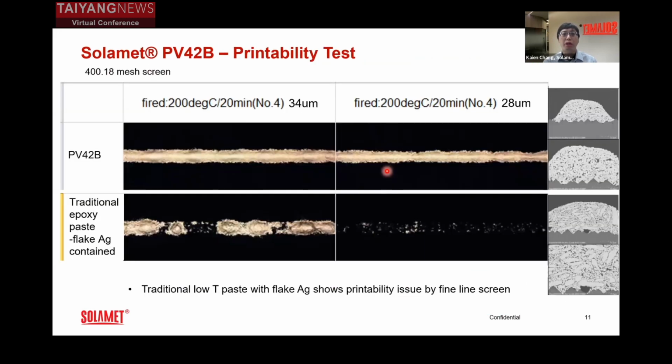And here, next page, I'm also going to talk a little bit about some of the internal permeability simulation to try to understand the printing performance for 42B. As you can see, we are trying to use a very harsh screen to test the permeability. So we are using the 400 mesh with 80 micron wire diameter mesh screen to conduct this testing.